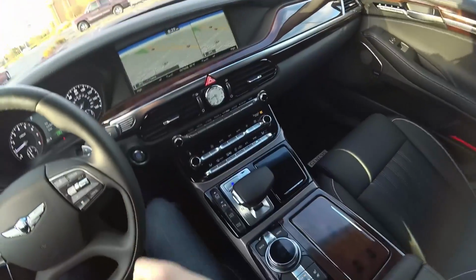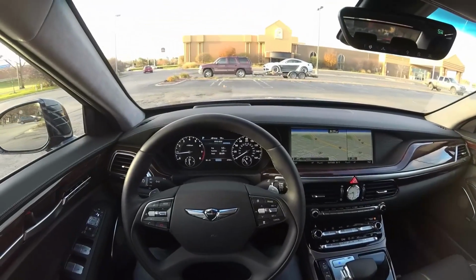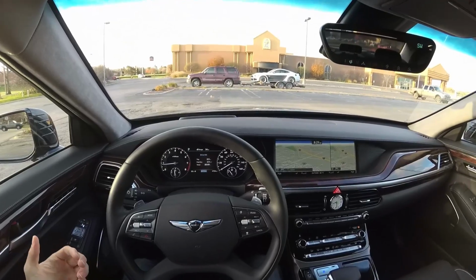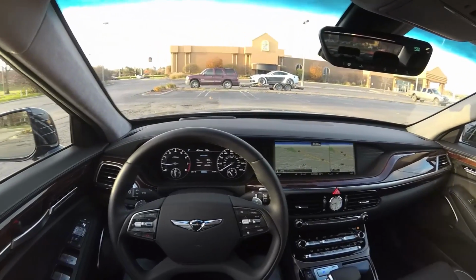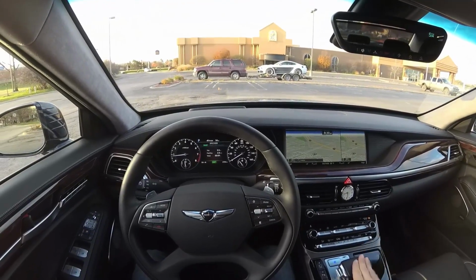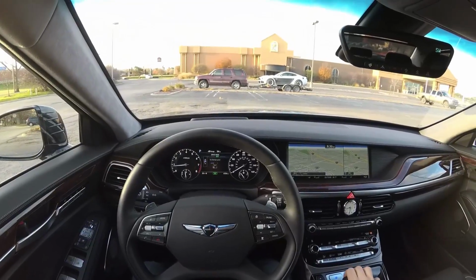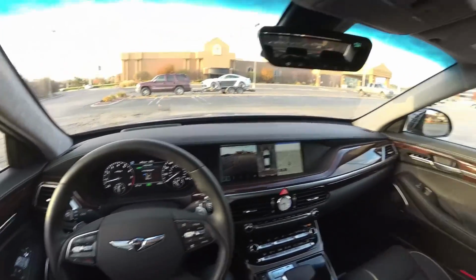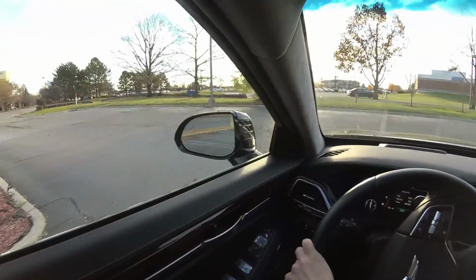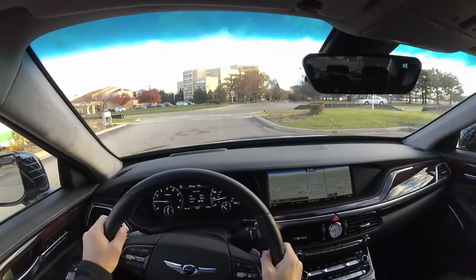So there are a couple of different driving modes. There's individual, which you can kind of set to your own settings, like sport engine, sport transmission, sport suspension, sport steering, or comfort. I believe I have everything in my individual mode set to sport, everything except for engine. And then there's smart mode, sport mode, and then eco mode. We'll just start with smart mode driving, and that just kind of senses your driving style by what you're doing. And it's probably the mode that most people will use every day.